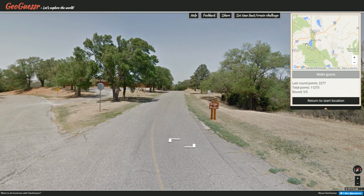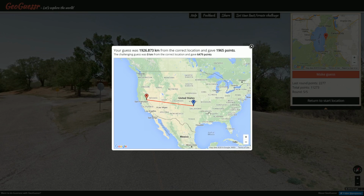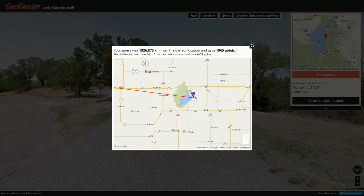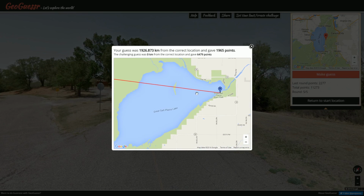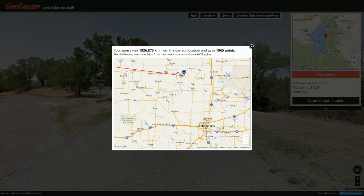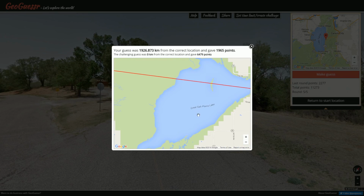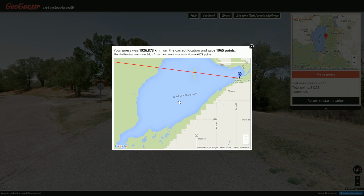Wow. Oh, mind is blown. Well, let's call it Lake Tahoe then. Yeah, this looks like a Lake Tahoe. No, it was... Yeah, I don't know how great... Oh, fuck me. Great Salt Plains Lake. I see. Well, I never would have just found that by looking at the map. Oklahoma is the answer as to where in America looks like that. Oklahoma. Great Salt Plains Lake. Well, there you go.